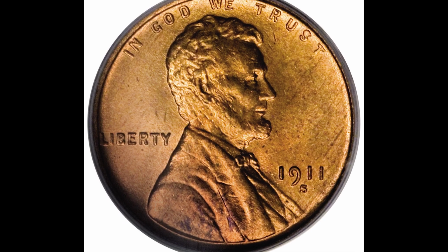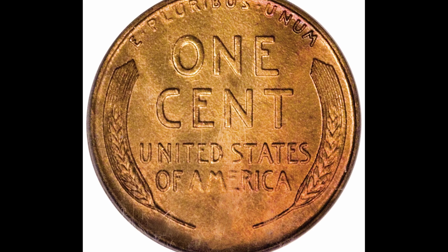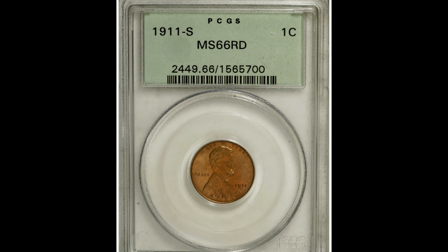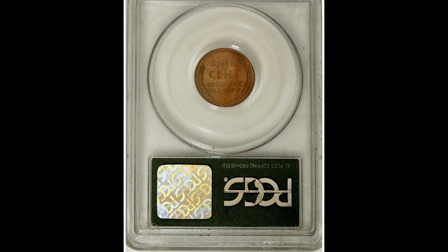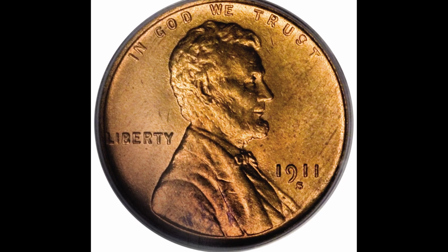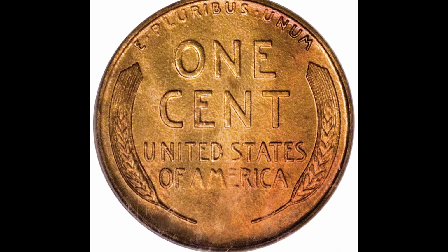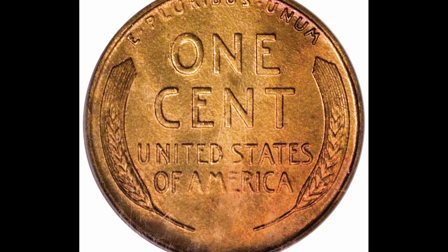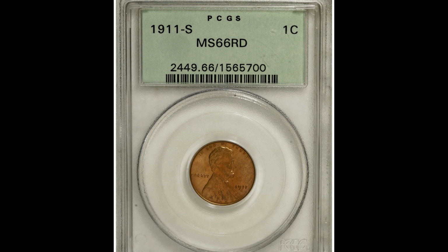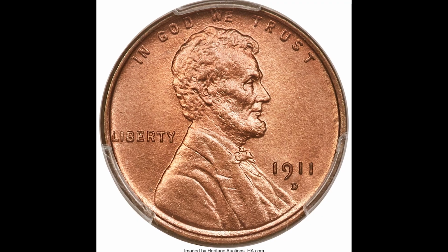$27,600 for this 1911 S 1 cent coin graded by PCGS at a mint state 66 red. Now that is a lot of money for a little coin. Do keep in mind this coin did sell quite some time ago. However, market conditions can play a huge factor in determining the value. Like I said, this is also a San Francisco minted coin. San Francisco typically will produce fewer coins than Philadelphia and Denver, but that is not always the case. There are multiple factors that go into the value of a coin. This specific coin, because it graded very highly, it sold for $27,600.